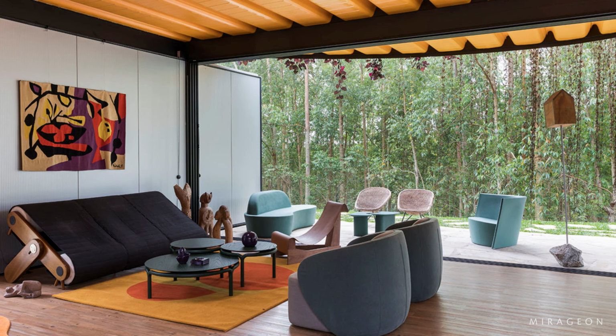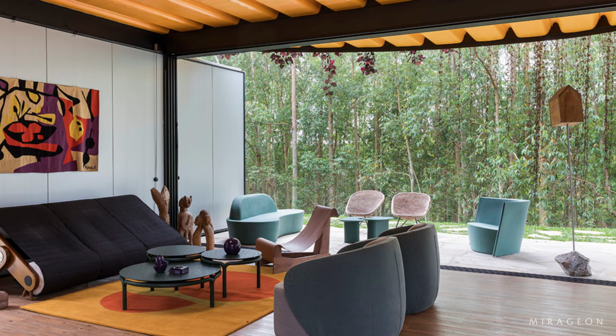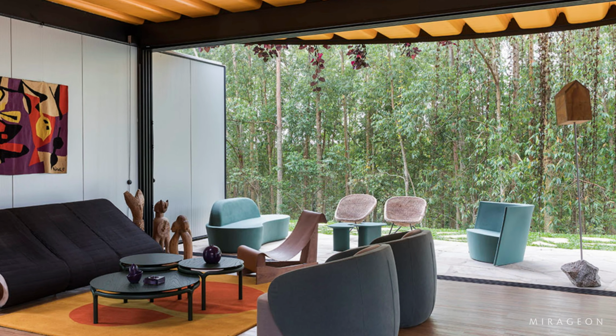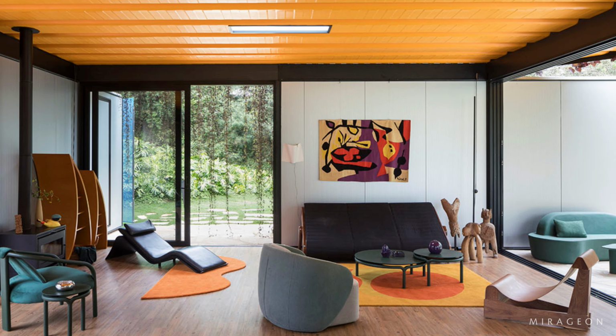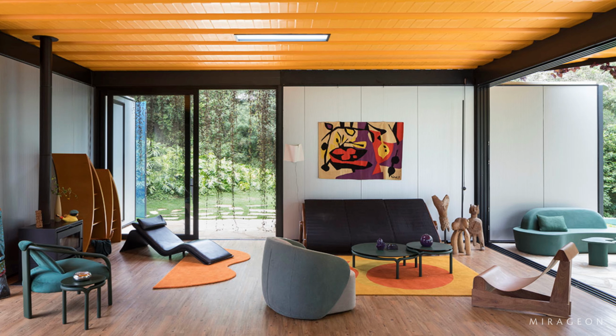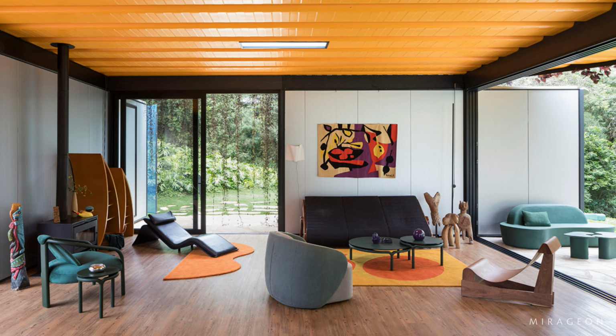To make the layout both cohesive and unexpected, the rooms are organized in predefined volumetric modules, but spaced apart. These intervals create large, open areas, living room, dining room, and kitchen, enclosed with floor-to-ceiling aluminum frames, featuring fixed and sliding glass panels.